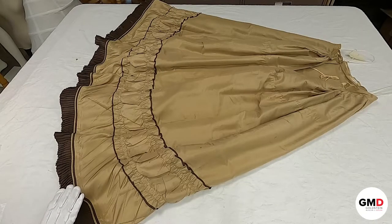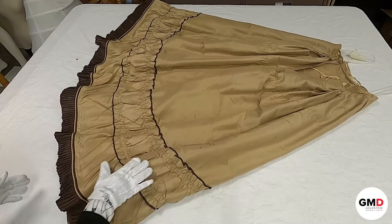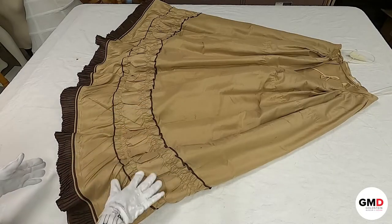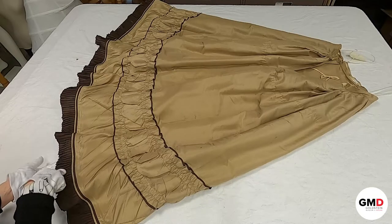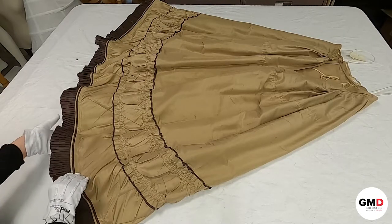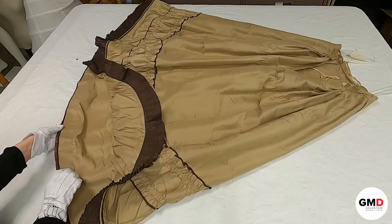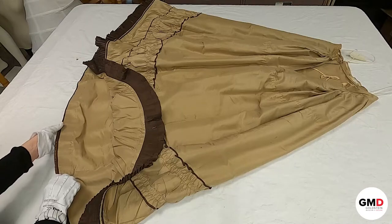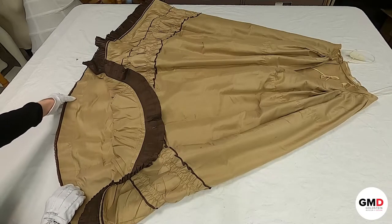Before I go into details about the bustle, we're going to look at the hem of this dress. So you'll notice we have lots of ruffling details through the lower part of the skirt and then pleated ruffles along the bottom edge. If I flip this up, you can see that there's actually another layer underneath the skirt hem. And this is a stiffer layer that really helps to support and protect the dress.